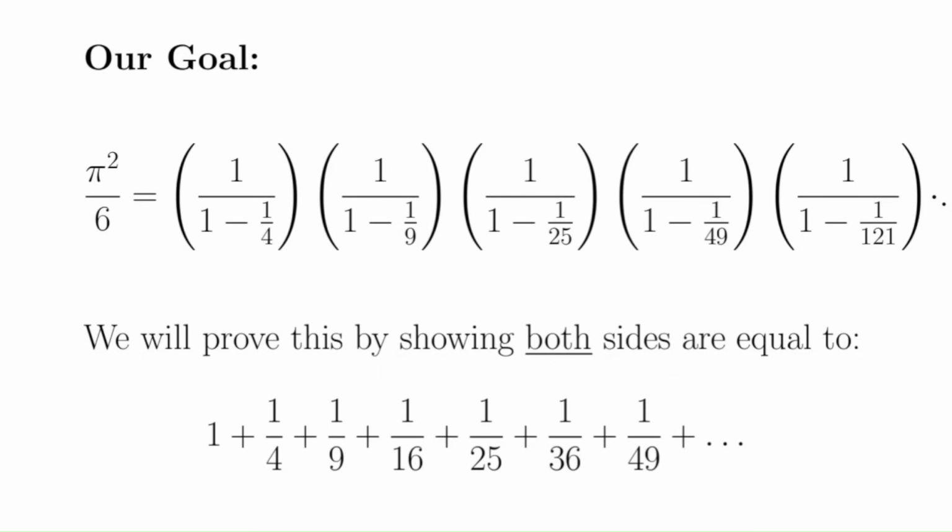So our goal is to show that this infinite product right here, and again, these are the reciprocals of the factors in our previous product that we just looked at, is equal to pi squared over 6. Now, how do we do that? Well, we're going to do this by showing that both sides of this are equal to this infinite series. 1 plus 1/4 plus 1/9, and so on. The denominators there are the perfect squares.